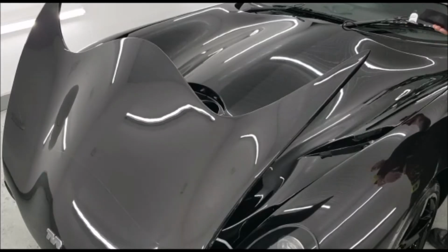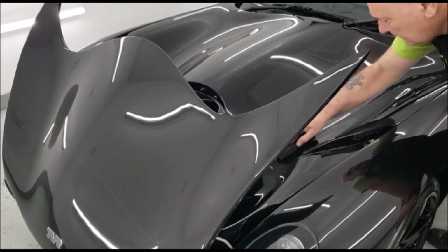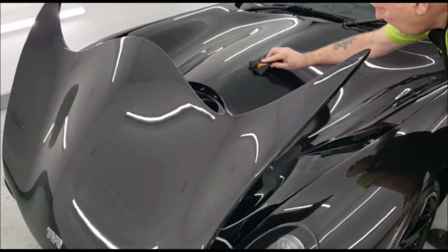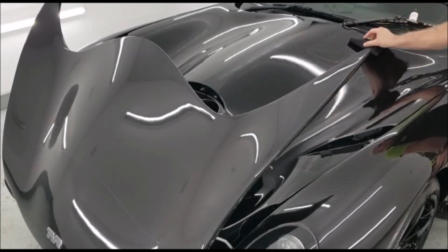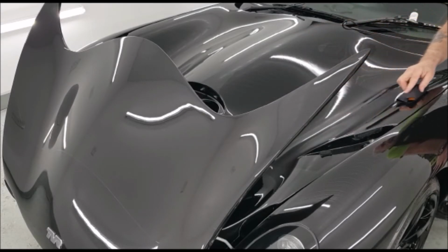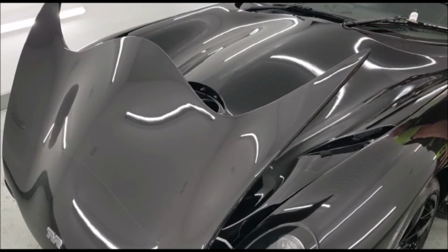Just going to start coating the other side of the bonnet, and we just do exactly as we did on the other side. And I'm using the block to go with the contours of the bonnet, rather than if I use it that way, although it covers, it's not really going on as consistently as it does across these contours.